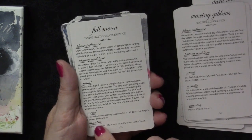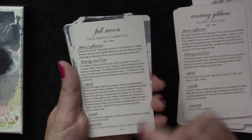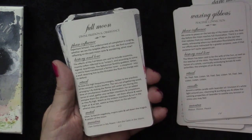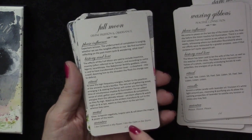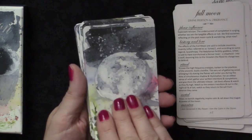We find ourselves reflecting on the past moon cycle and wondering, what now? It goes into the history and lore, a ritual. The metal is silver to banish negativity, as well as, of course, ward off werewolves. I am centered in my power. I am calm in the storm. Love that. Divine full moon.